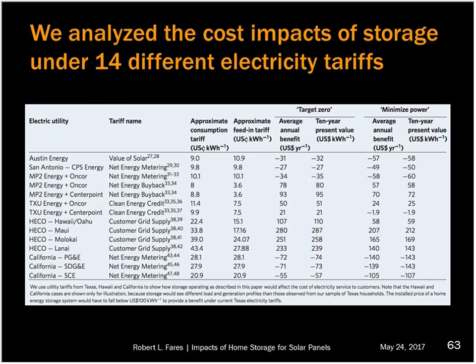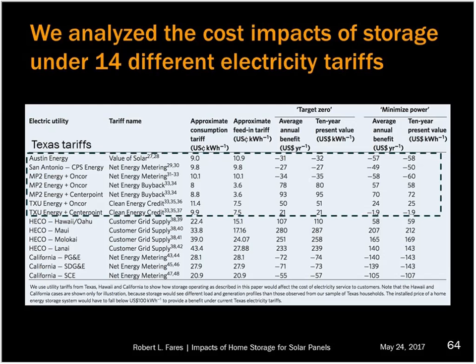This can be really complicated because there are all sorts of different ways that utilities will credit customers for solar energy. So we analyzed the cost impacts of storage under 14 different electricity tariffs. We looked at a lot of Texas tariffs. We have Austin Energy, which is where these homes are actually located. In that case, they pay you a fixed value of solar tariff.